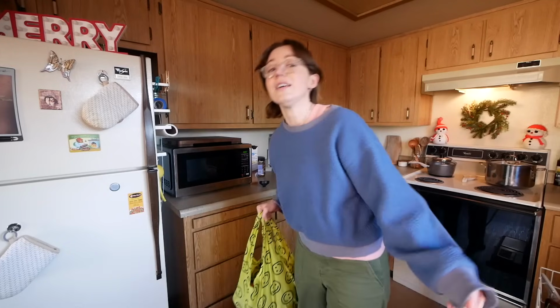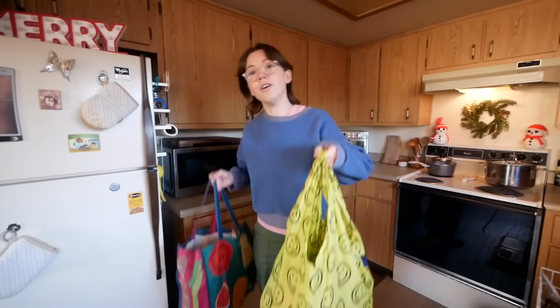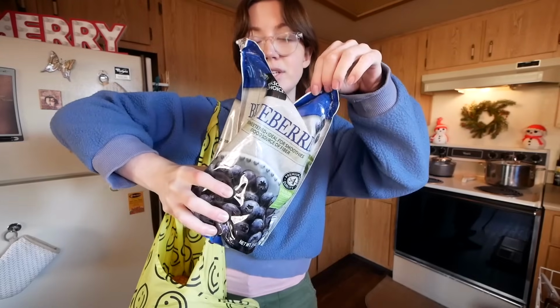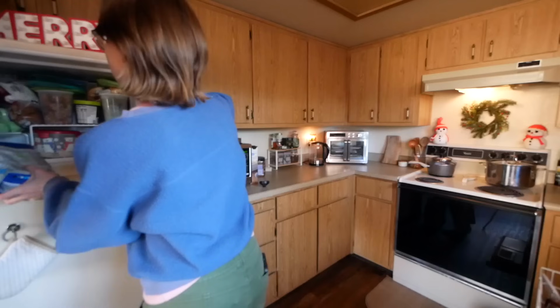Grocery haul time. I love Aldi because I only spent $32 and I got all this stuff. And these are heavy bags. Let's start with frozen stuff. I got frozen blueberries, which I really debated on because I could have gone longer without them, but berries are healthy.